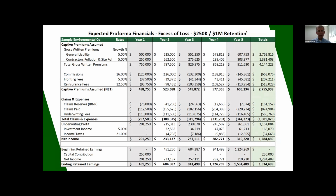This is a pro forma, an illustration of why the EnviroCap program is better than a traditional guaranteed cost arrangement. What we're illustrating here are premiums of $750,000, and I'm going to run down through year one. As you can see, there are $500,000 of GL premium combined with $250,000 of pollution premium for a total of $750,000. Fees and commissions are being taken out, resulting at $500,000 of net captive premiums. Then you will see that amount reduced by claims and claims related expenses, arriving at that $201,000 number.